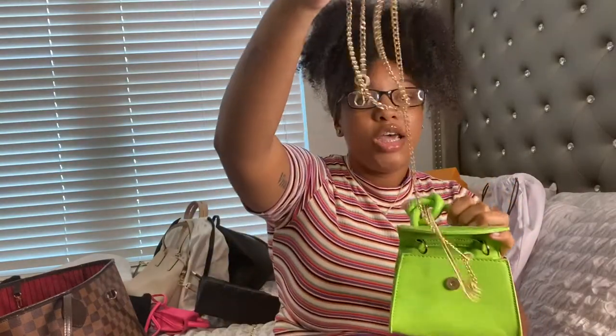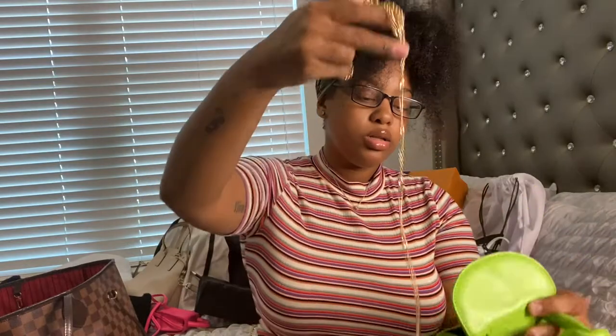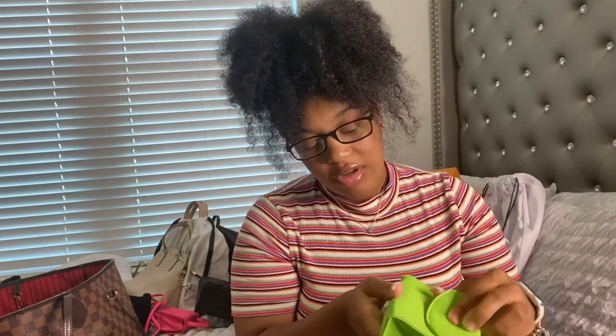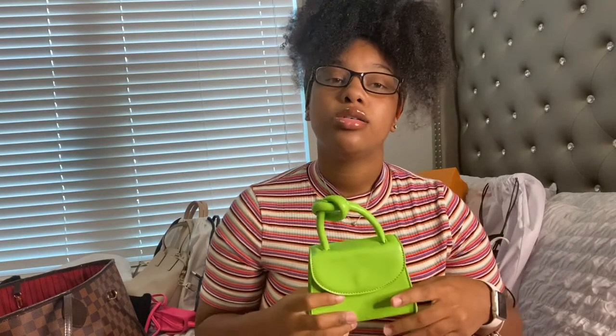It's got this little chain if you want to wear it as a crossbody, with the little loops on the inside. This bag is so cute. I love mini bags. I feel like if you're doing a girl's night out, you don't want to have a big bag. A mini bag is like my accessory.